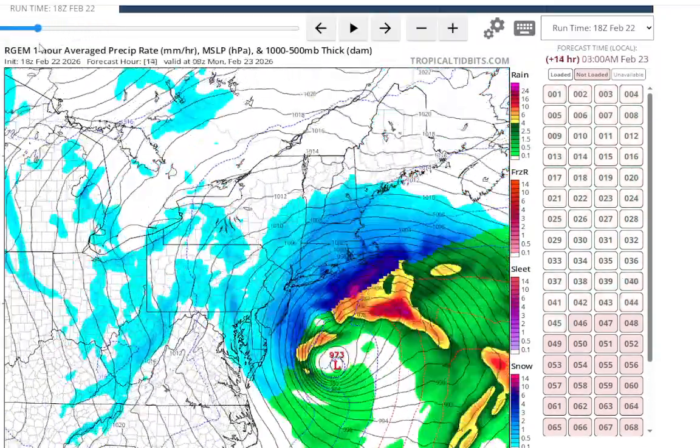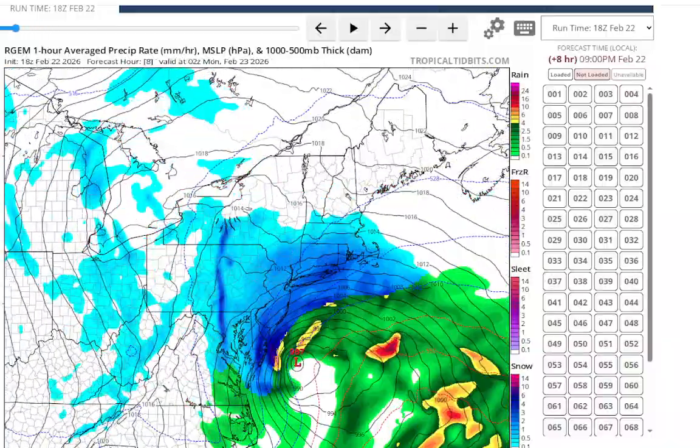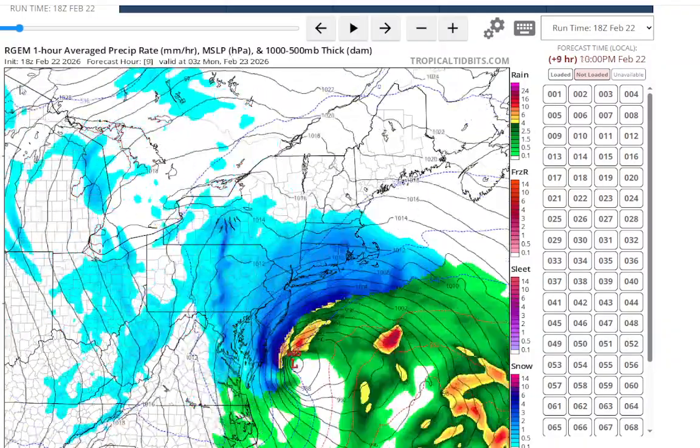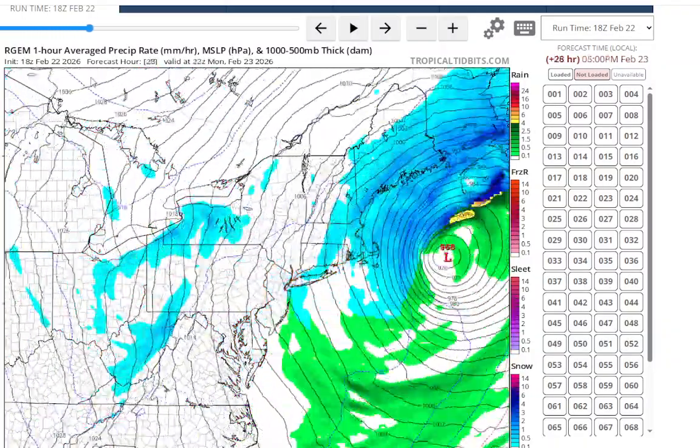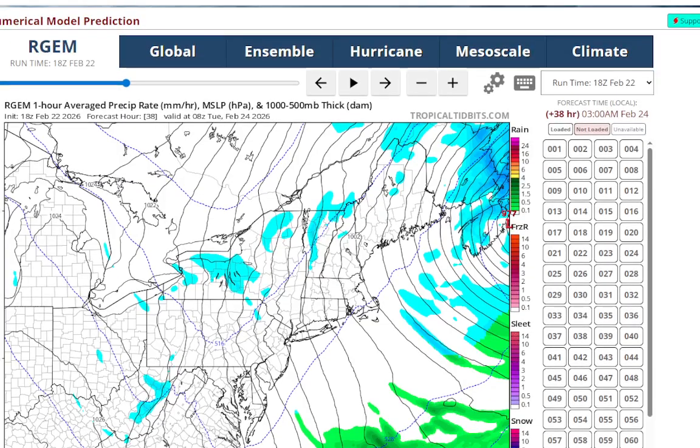So the RGEM tracks a little further east. I think this is a little too far east. But we'll see if this trend continues when we look at the 0Z run models. I think that will be the last ones I'll look at at this point, kind of just watching the storm. The other issue is the winds, so let's talk about that.